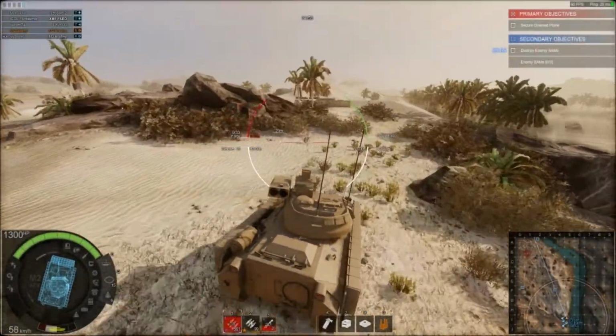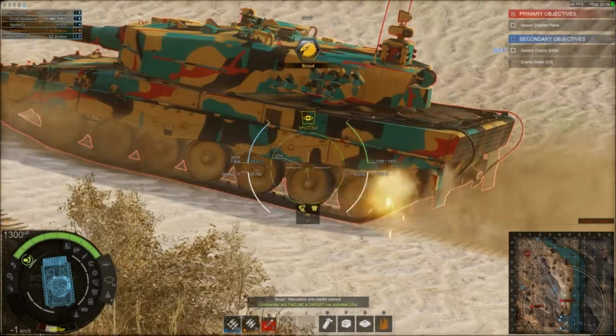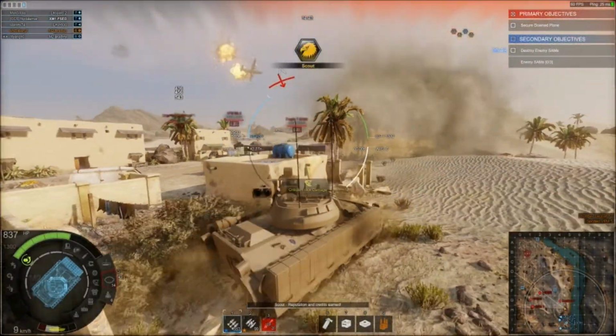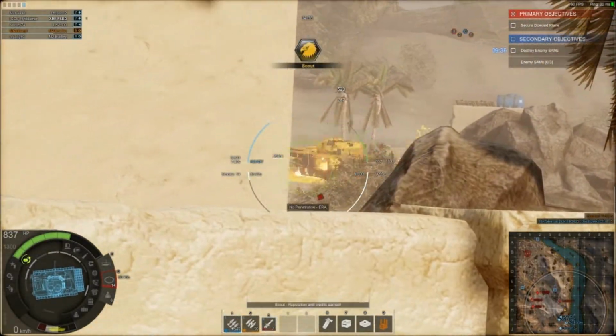Here we are on the first game of the Bradley. On the map we like to play a lot. I think it's Cavalry, yep. Oh my god, this is not the best place to be. Oh lord, pop some smoke. I do like the smoke changes. Oh, we've lost so much health. It's going to be an interesting game now.